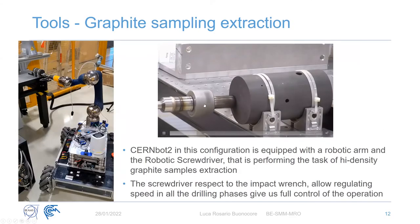Let's continue. Since the screwdriver, the impact wrench, was working well, we chose to develop also a screwdriver, because for some applications it's important to really know which torque we're going to apply to the screw. It's important to know the speed that we're going to apply to the system. And since we have this good control, we can easily perform delicate tasks like sampling. In this case, we were performing a hole in a high density graphite sample.